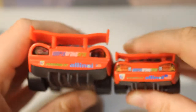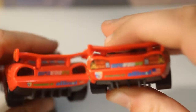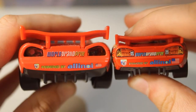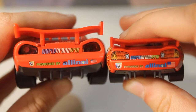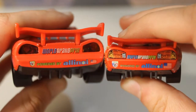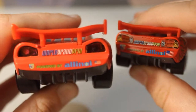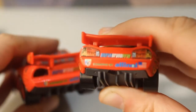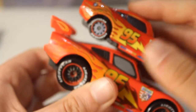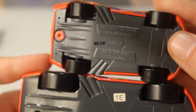Looking at the back here, again with the headlights, you can see that quite a little bit better there. So there's Mattel's and there's Disney Shop. All in all, it does look to be a slightly darker shade of blue on Mattel's. It's quite an interesting comparison there. Also, the American flag is smaller on the Disney Shop compared to Mattel's. Again with the pebble caps, that's going to crop up quite a little bit. The bases, they're going to be different.